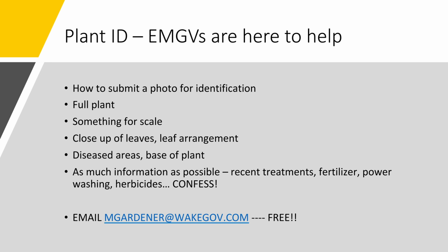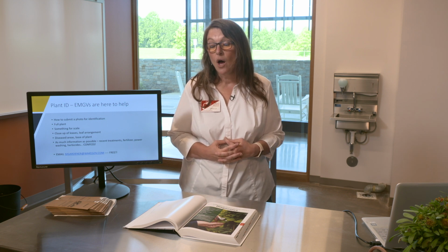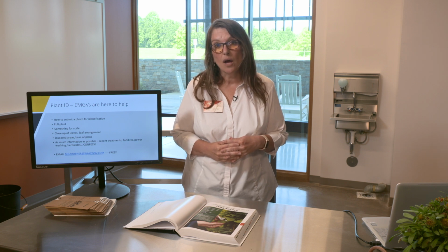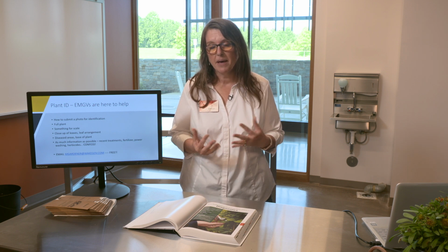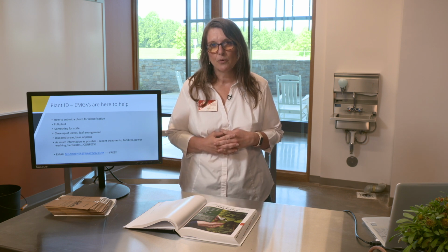So let's say you inherited a yard full of plants and you would like somebody to help you identify. Well, if you send an email with photographs to mgardner@wakegov.com, that's our email address, we can help you out. But there's some things we'd like you to do when you send us that photograph.